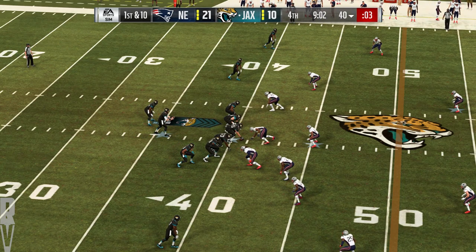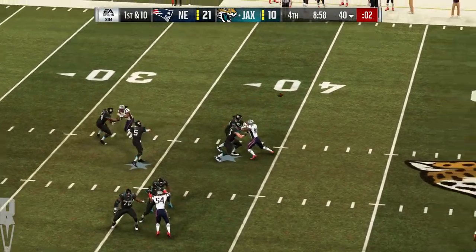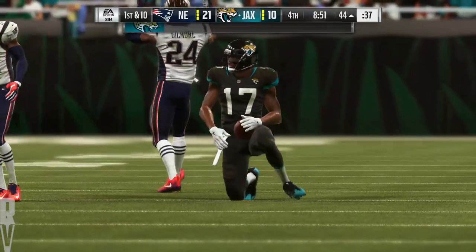Green 80. Bortles now on first down. Shark's got it, left side. 16 yards that time on the pickup for the Jags and a first down.